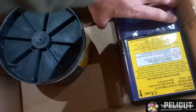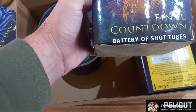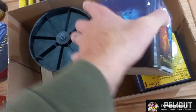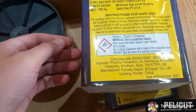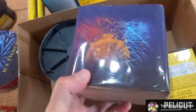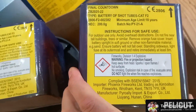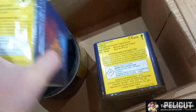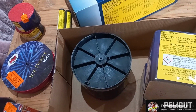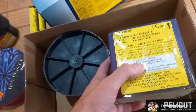And next up, we're going in on these cakes here. It looks like battery of shot tubes, final countdown, and 200 grams of NEC. Now, can I see any description of the effects on these? Not on this one. Let's just have a look on this one here. Of course, this whole box is category F2 as well, by the way, guys, but I'm just surprised. This is a heavy set for a category F2 set, which I like. I'm not complaining, by the way.